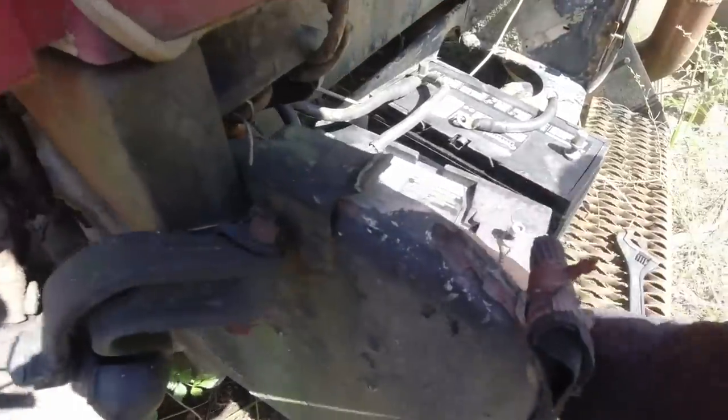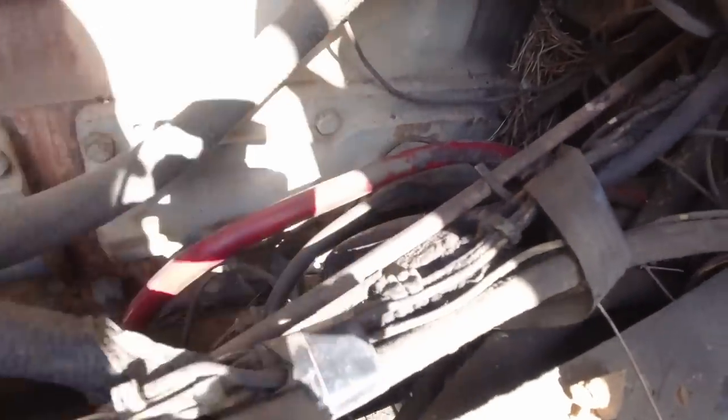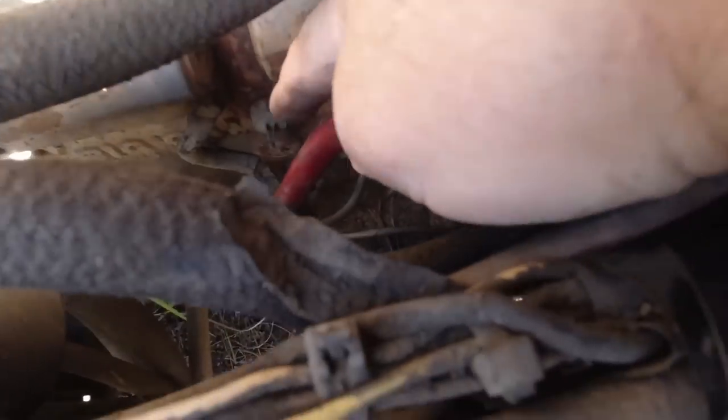So this wire, or this battery cable, is the ground. And so here's where it comes out. You just have to trust me when I say that. It's down here at the bottom of the starter. The other cable coming off that lug is grounded to the block.